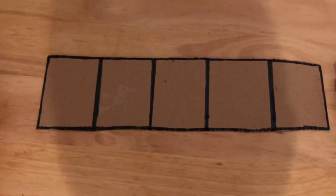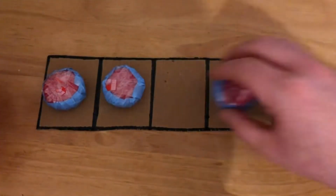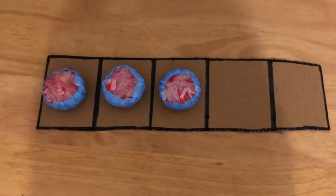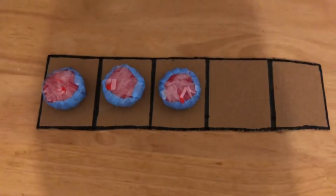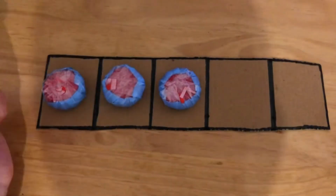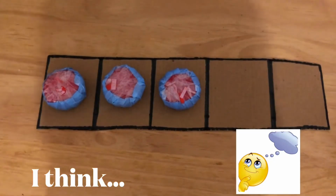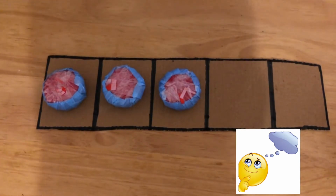Right, I'm going to count and I'm going to put 5 Baby Bell cheese on the 5-frame. There we go. 5 Baby Bell cheese. Am I right or am I wrong? What do you think? If you are saying I'm wrong, why am I wrong? Can you tell me why? Tell your mums and dads or brothers or sisters, why am I wrong? Why is that not 5?